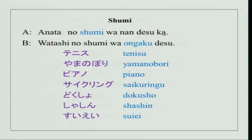Ongaku is music. Watashi no shumi wa tennis desu. Tennis. Watashi no shumi wa yama nobori desu. Mountaineering. Watashi no shumi wa piano desu. Piano, of course, you all know. Watashi no shumi wa cyclingu desu. Watashi no shumi wa dokusho desu. Dokusho is reading. Watashi no shumi wa shashin desu. Shashin is photography. Watashi no shumi wa suie desu. Suie is swimming.